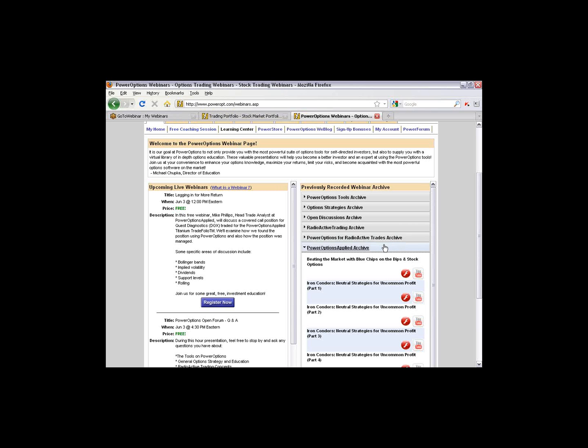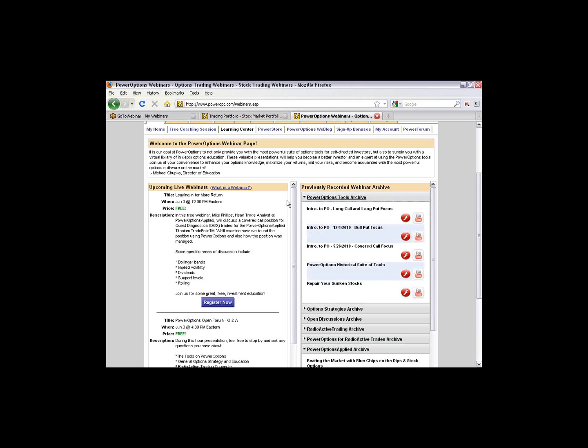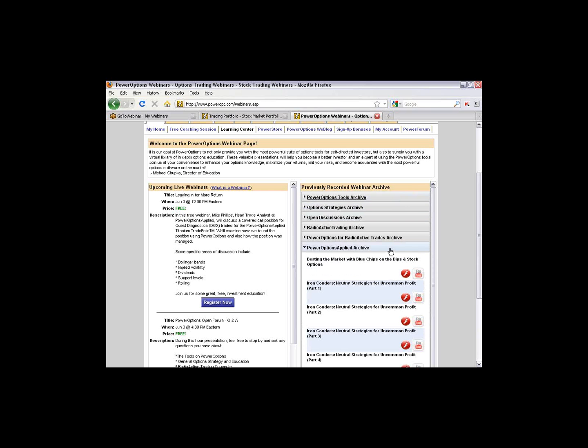So just navigate to powerop.com/webinars.asp, and you can click the header for Power Options Applied Archive. Here's part 1, and then the legging in presentation that we're doing right now will be available later on this afternoon. At least one form of it will be available by 5 p.m. Eastern Time. And of course, feel free to go through some of our other ones, the Power Options Tools Archive. Mike Phillips talked about the historical suite of tools, and there's a presentation here on using the historical suite of tools as well for the different strategies, so you can go through that also.